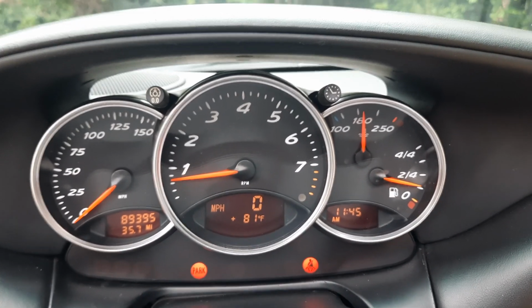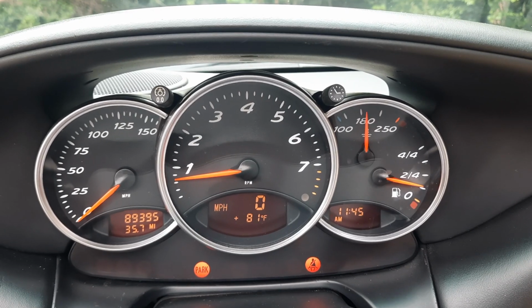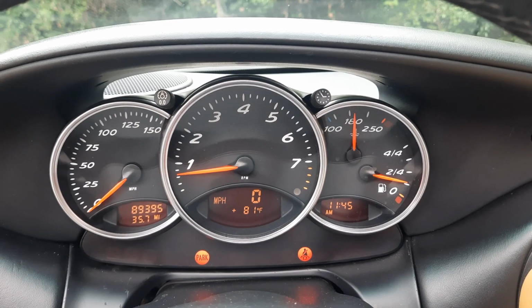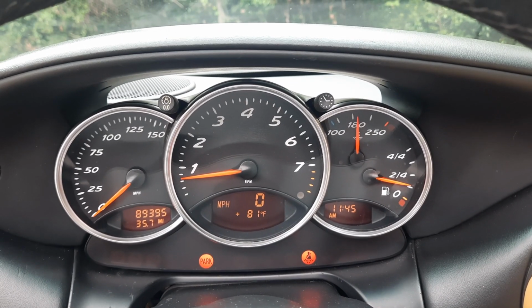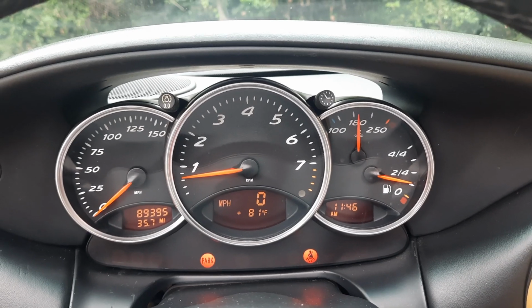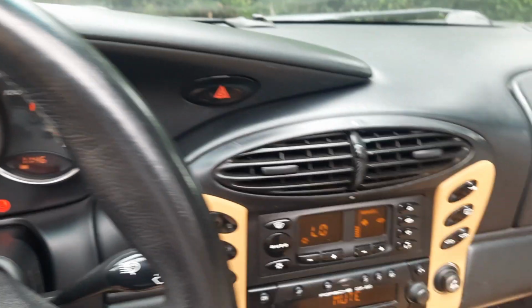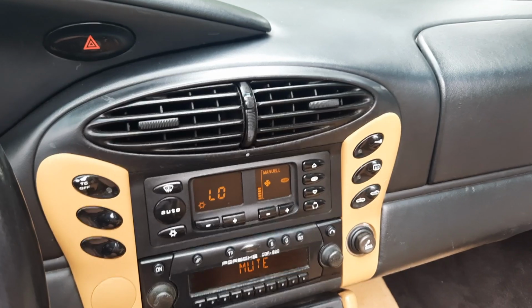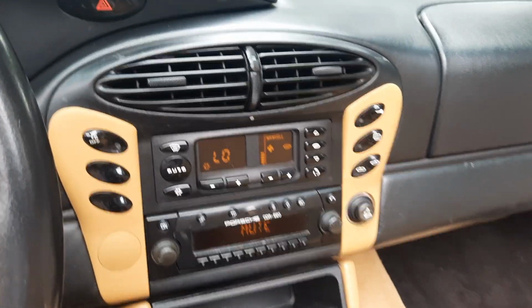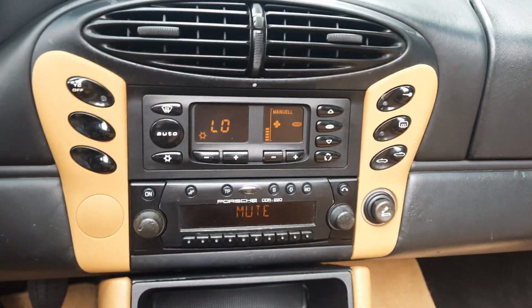And the astute people are probably going to pick up on the trim rings. So I took the trim rings, like the front facade, off the S car, the 986S that the wheels came off of. And if anybody's curious, when I had the dash out, I did do the heater door foam fix. So you do not have to worry about that.